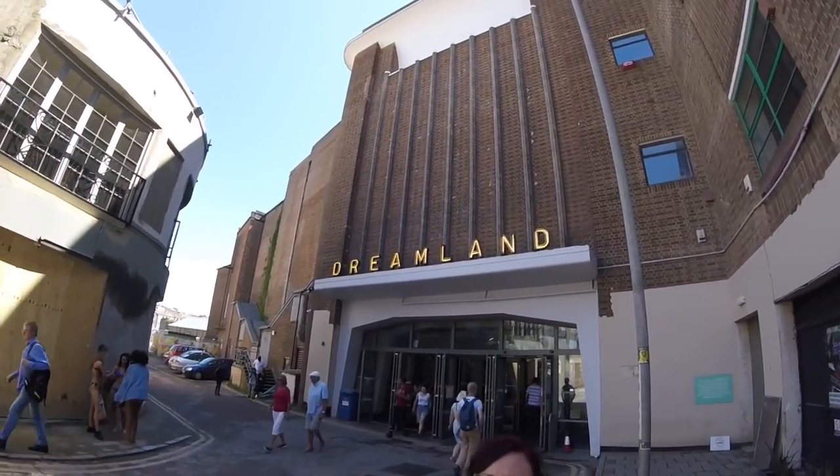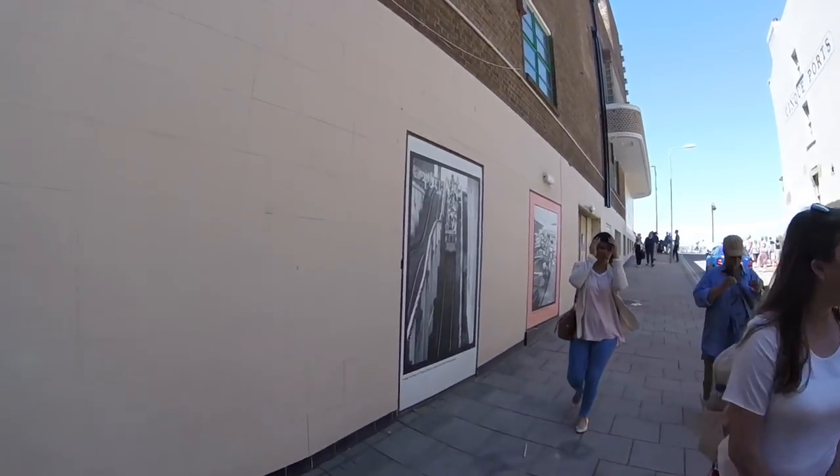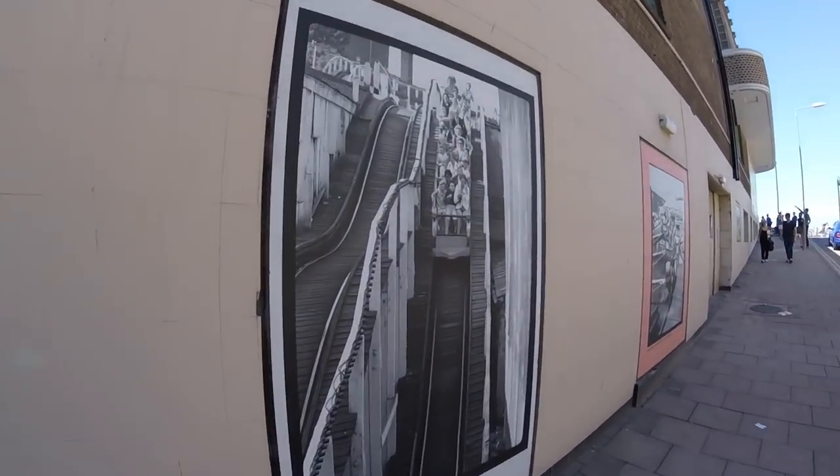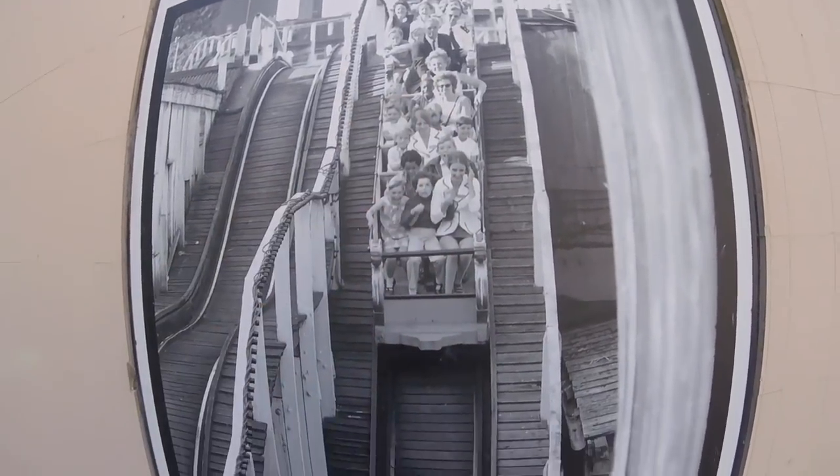So still a bit to go yet. They've done all the neon signs up. We'll wait until you see this beach. Look at that, three abreast. Health and safety, no seatbelts on that one.